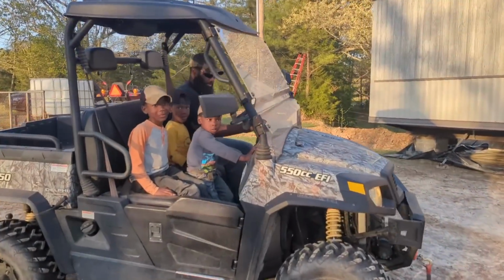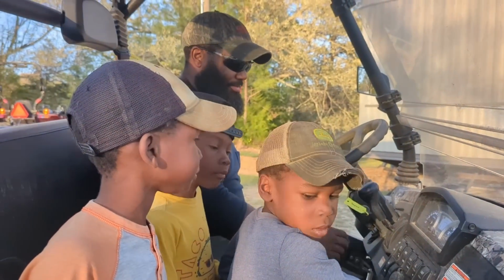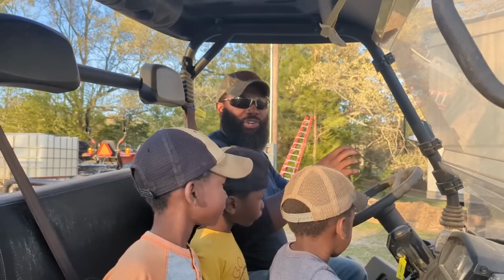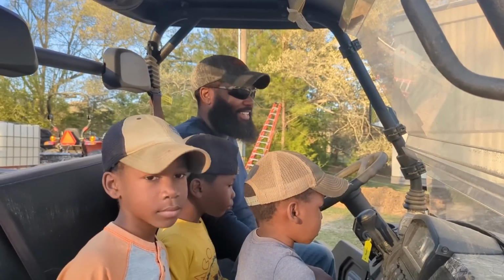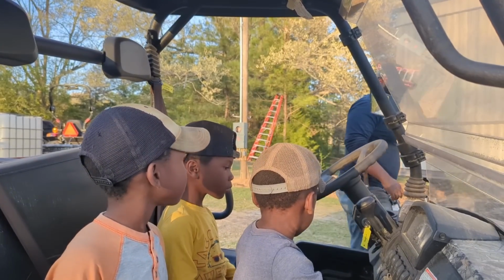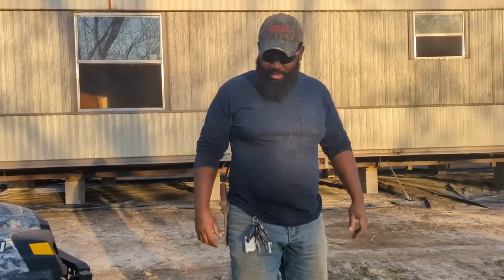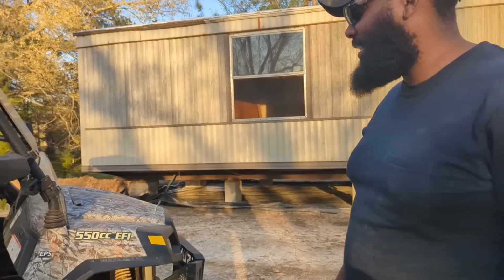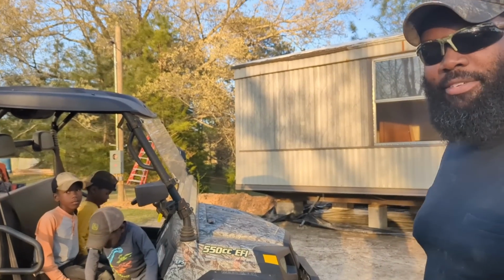How's it riding? Riding good. Yeah. Need to put a little grease on her, on all the joints and everything. You can smell it kind of, but that's just normal. Yeah, so that's good. Need a good bath. Some grease in all the joints. A little air in that tire there, but she's still riding good. Got a side by side back on the farm.